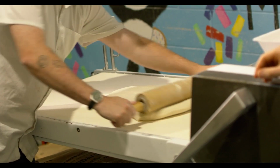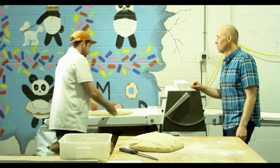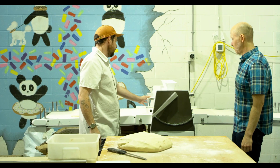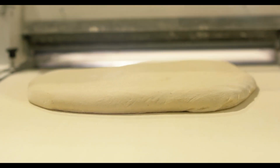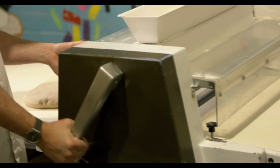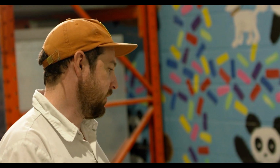Right. Just going to smooth the dough out just a little bit here, just to make sure that it gets through the safety guards. If it's a little too high, it gets caught on those. And now we just go back and forth until the dough is nice and thin. So how many times do you do this? Every time we step it down, we go through twice. If it gets stuck, it starts to stretch and rip in certain spots, and you end up with pockets that are a little bit too thin.